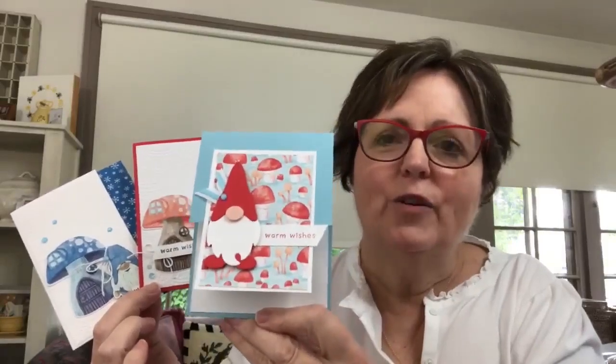Yeah, so which is your favorite? I saw somebody commented the blue is their favorite. So here are the 2 with just a little inch cut off the front flap, and then this is the one that uses the gnome dies to create the gnome. Let me know which one you like the best.